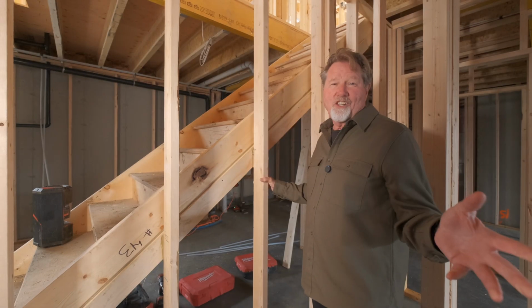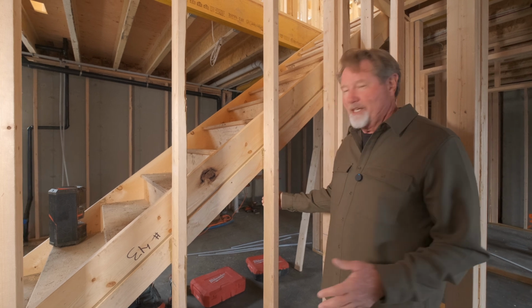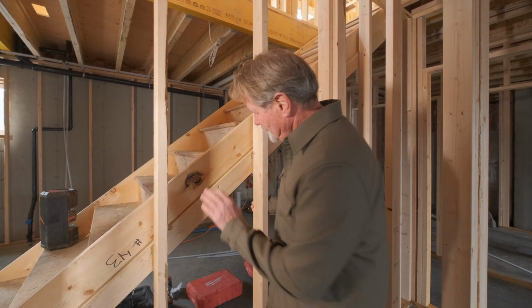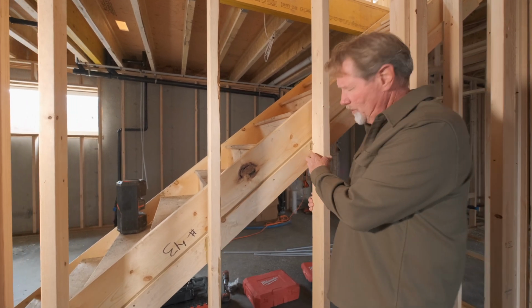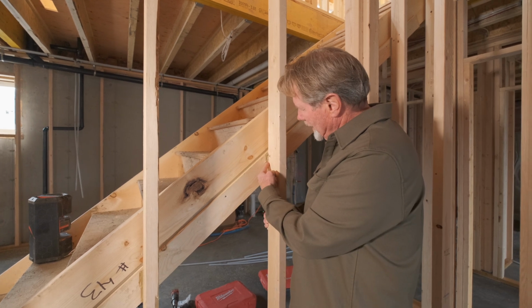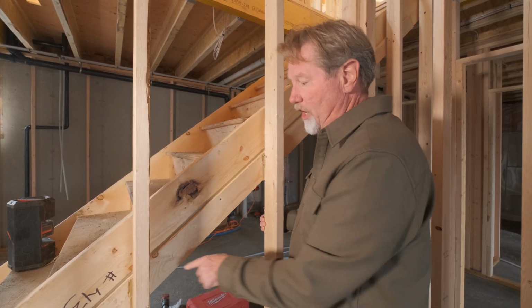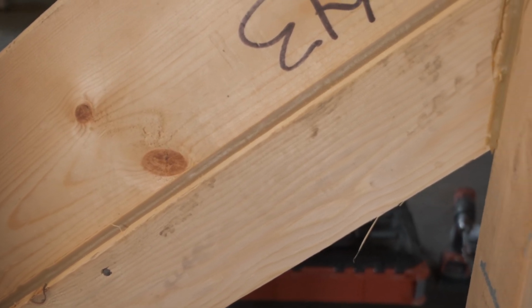So Mason's always asking me to point out stuff that I don't think of. So here's something. On the side of the stairs, we have our 2x4 walls. And of course we nail that into the stair. But what Chester and his crew do is they also PL that. And what that does is holds it solid.